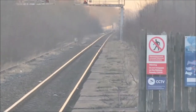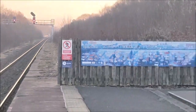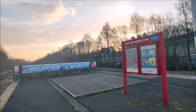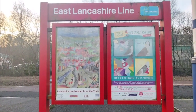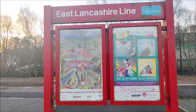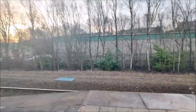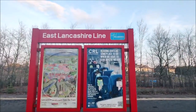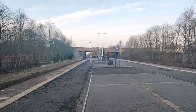We can see beyond that fence towards the gantries, there's more of the old platform. So guys, this was Rosegrove station. We'll now head on to the next one, which is Burnley Barracks.